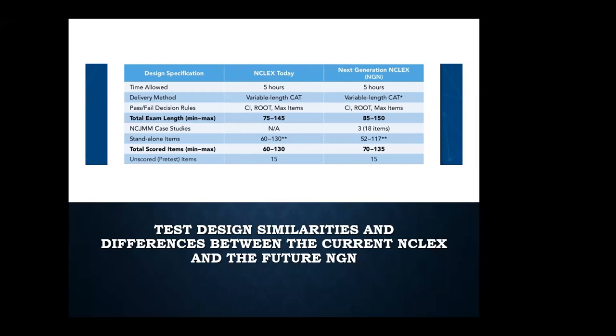Currently on the Nclex, 75 is the minimum number of questions you can attempt. So at 75 questions, the computer can determine if you have passed or failed. And the reason is, like we talked about, this decision of passing and failing, the confidence interval. At 75 questions, the computer has ensured that you are 95% able to pass. It won't tell you, but that is what it determined.